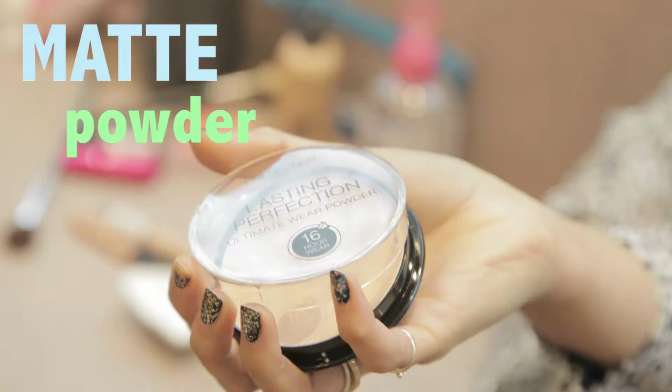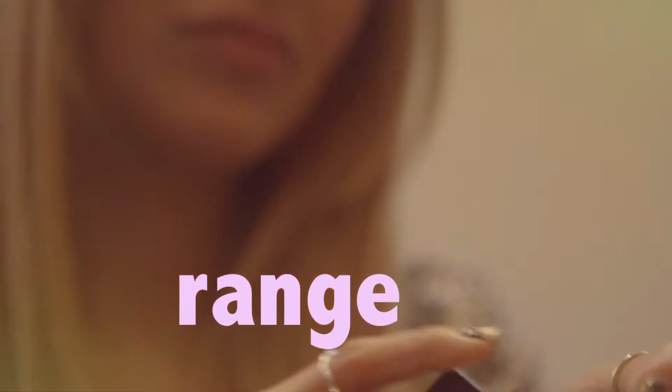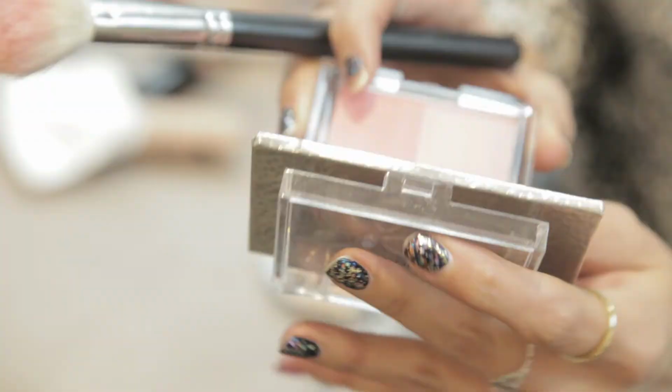Gizzi uses a good base of foundation with a matte powder to begin her 60s look and tone down any shine. I'm using Collection's Lasting Perfections range of foundation and powder for a subtle finish. That's a really, really nice foundation. Does it look heavy? No, not at all. Natural. It looks really natural, but somehow it gives you amazing coverage. It looks flawless.